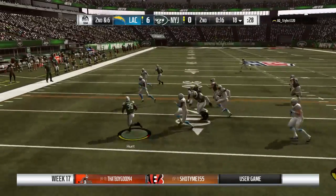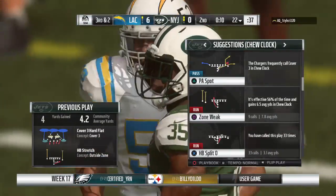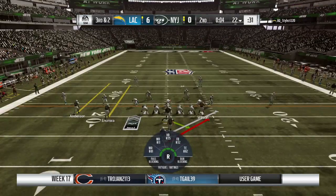Here's Hunt. Gets it up around the 22, but no further. Did flash the fancy footwork, but not much to show for it. Desmond King making the tackle.